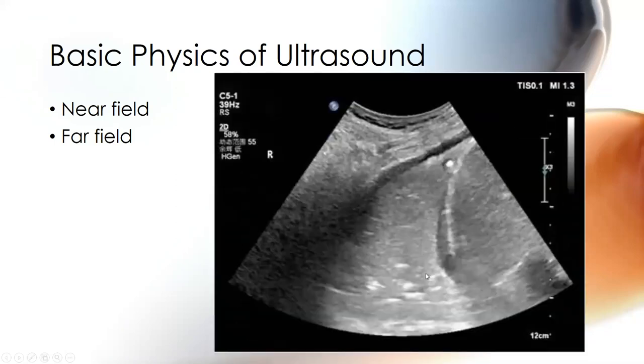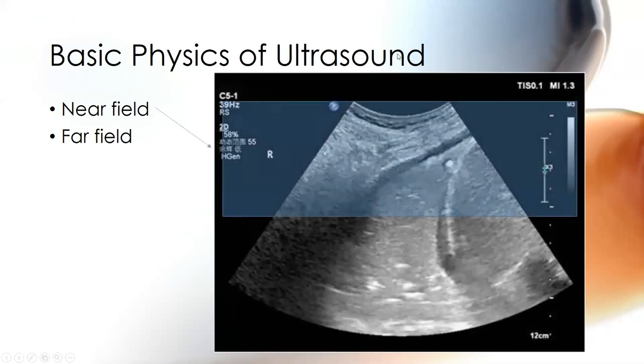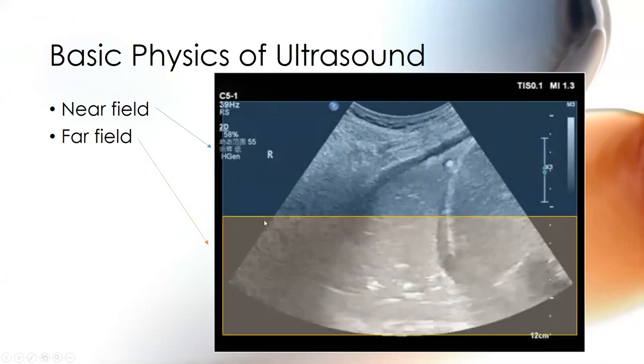So this is an image of a lung, whether you recognize that or not. The probe is actually going to be here. This is where the skin is. This blue box is showing you the near field, and the yellow box is showing you the far field.